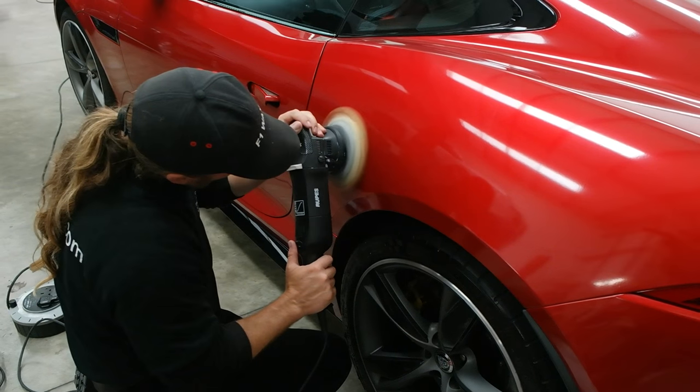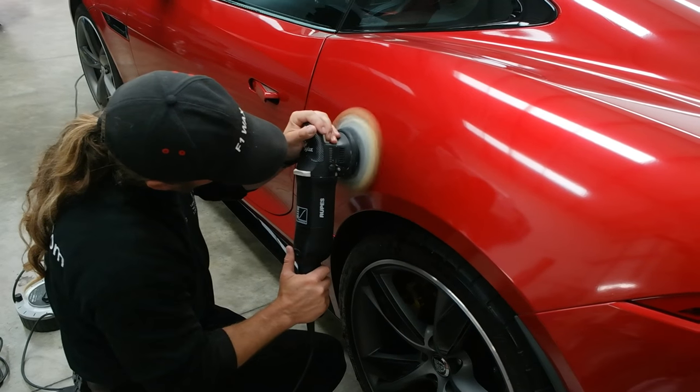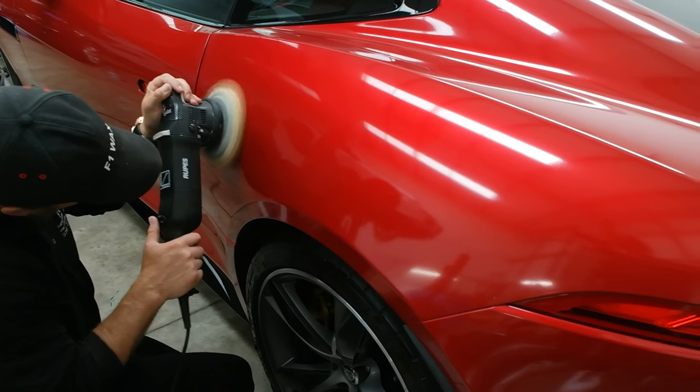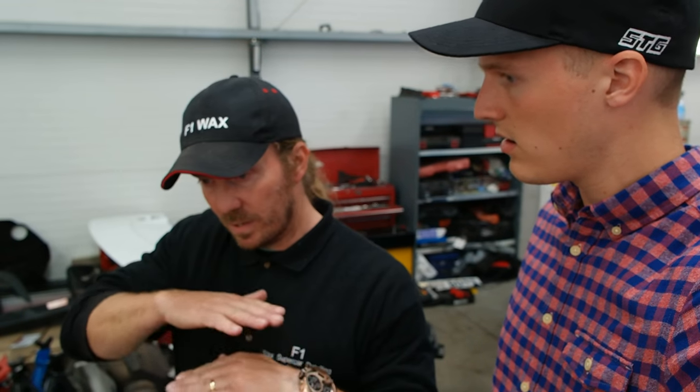Okay. We'll let that cure overnight. And then tomorrow we're going to apply probably a nice layer of Swiss wax. Amazing. Over the entire thing, over the ceramic. That should give us enough time for the ceramic to bond, give us a nice hard layer, and then wax it. And then hopefully you won't want to use it.